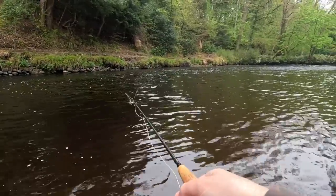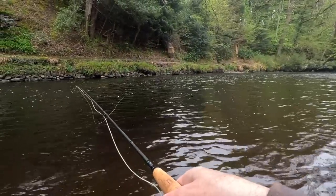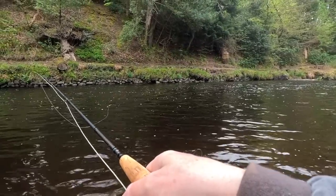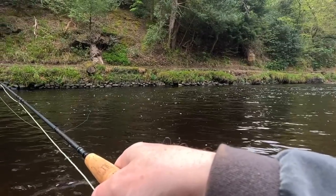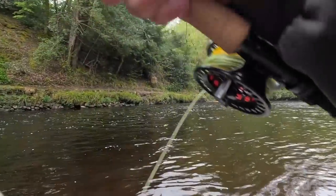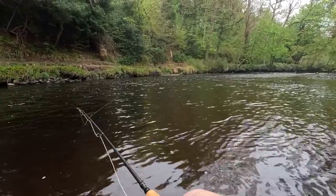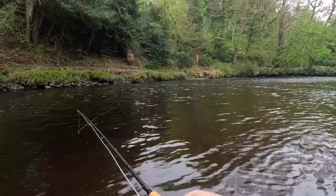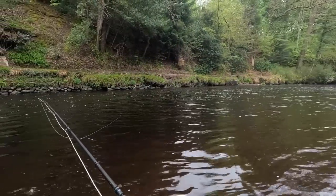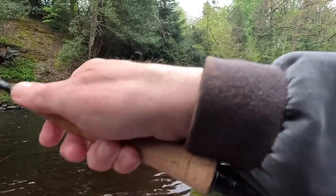If the fly pauses or just suddenly stops, you've got to strike. Got to focus on your dry fly. Slightest wee pause or tap, you best tighten up and strike. It's a lovely pool to fish, this really is. It's just nice to allow the fly to drift through.